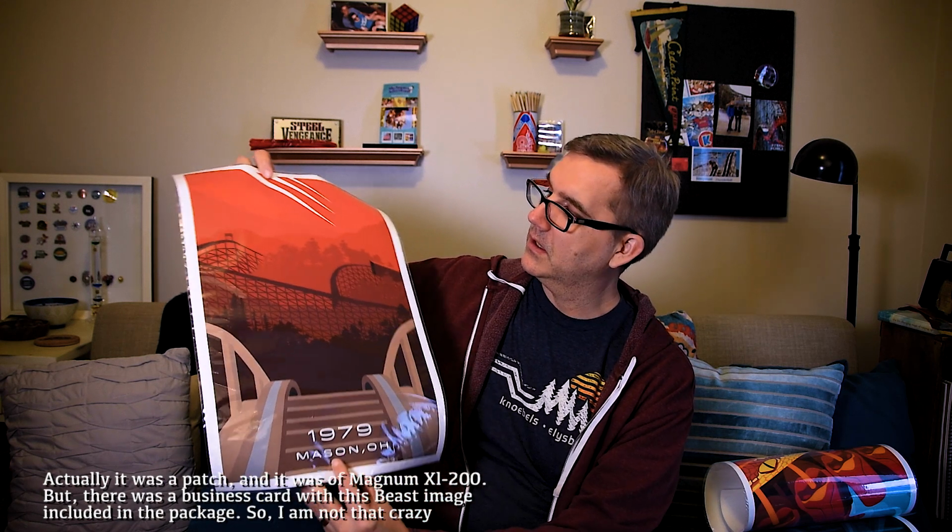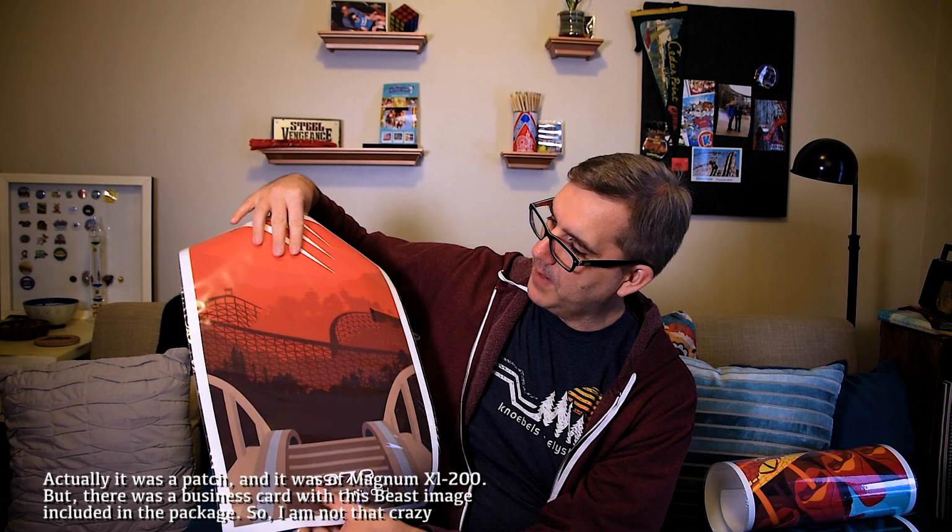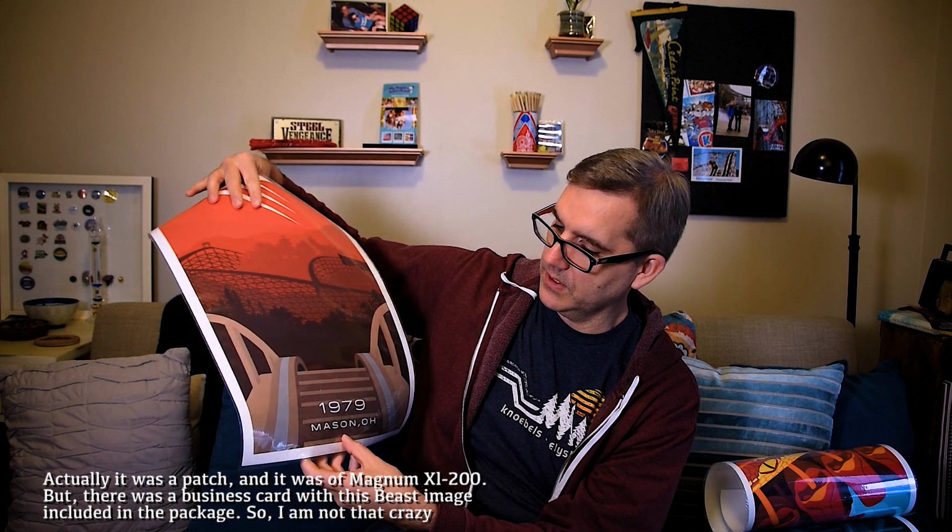And then I actually bought this sticker for my sister-in-law this year because it's so cool, but it's clearly the Beast. The little slashes up here. I love the attention to detail, the layering of the mountains and the woods, and it's a really great poster. So thanks again to ACE for the opportunity to get these at the raffle.